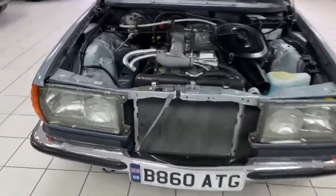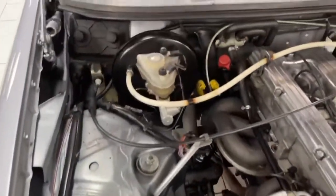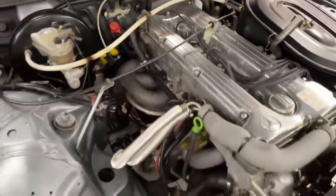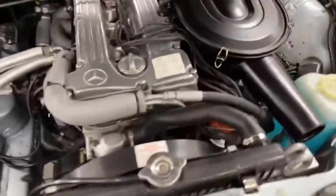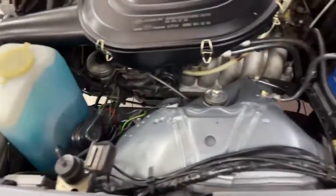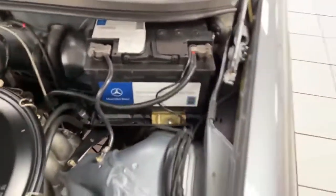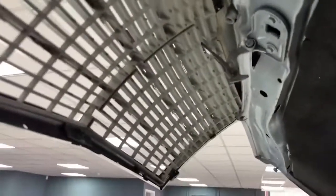Let's have a little look under the bonnet. Probably, if not one of, certainly, the cleanest engine bay I've ever seen. 1985. Absolutely super condition. Let's have a look at the bonnet soundproofing. And up on the inside of the bonnet. The car's magnificent.